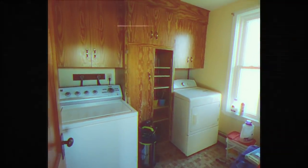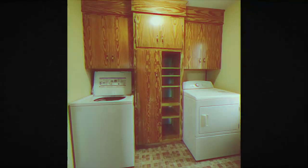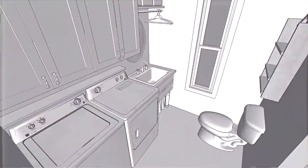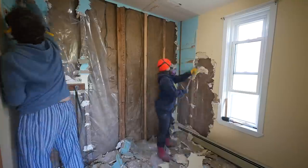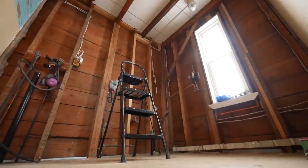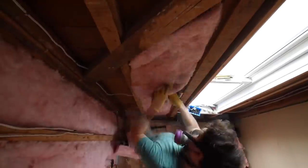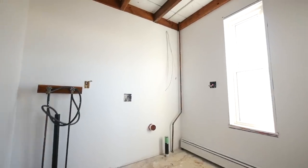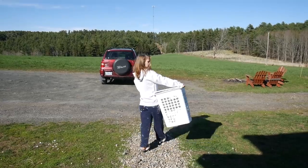The laundry room has been quite the journey so far. We had the ambitious plan to add a much-needed toilet on the main floor, and this led us to tear down all the walls and start fresh. On last episode, we insulated and drywalled, and on this episode, we are finally gonna have a functional room again. It's been long overdue.